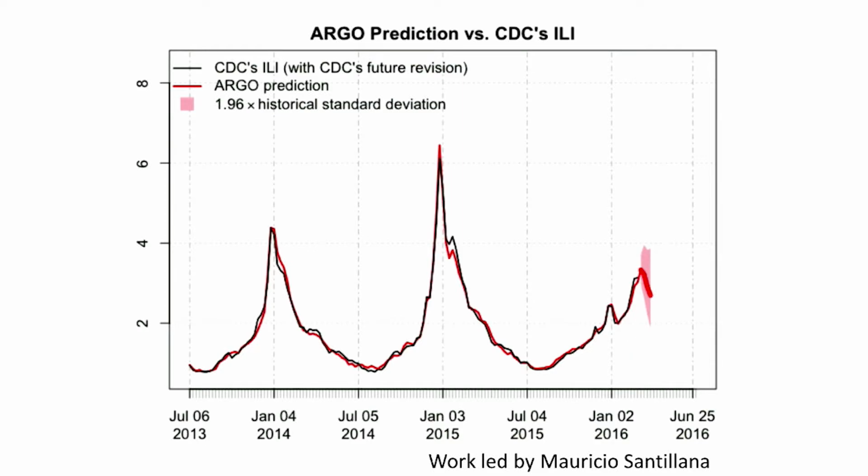And so it's not necessarily that these are methods that have completely not been around, but they've just never been applied to these types of settings.